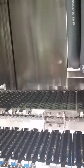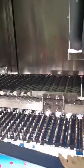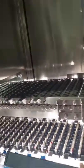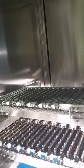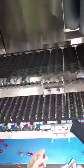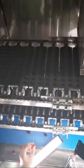And now the conveyor belt is going to push it through and take it to the end of the conveyor belt to the depositing line. For the gummies. Freshly made, pretty, yummy, and delicious. There you go.